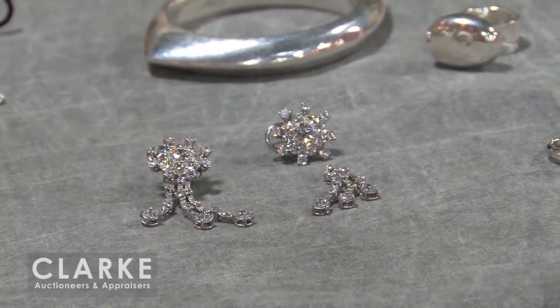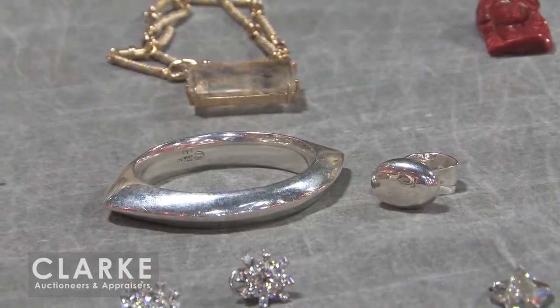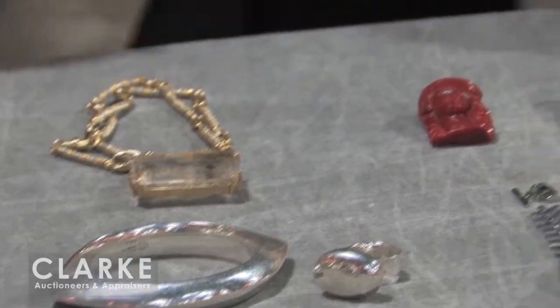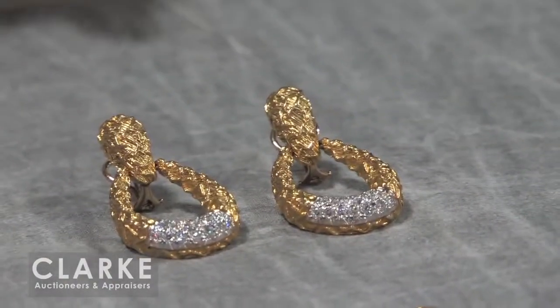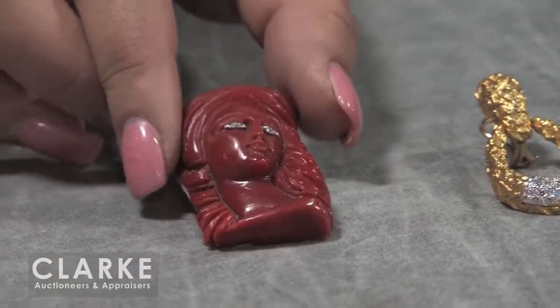From the same Scarsdale estate, we have these 2 George Jensen pieces, a beautiful set of Danish modern jewelry. And from the same Scarsdale estate, we also have this pair of 18-carat yellow gold and diamond earrings, really great diamond accents on this piece. And here we have a figural carved coral brooch with diamond accents for eyes.